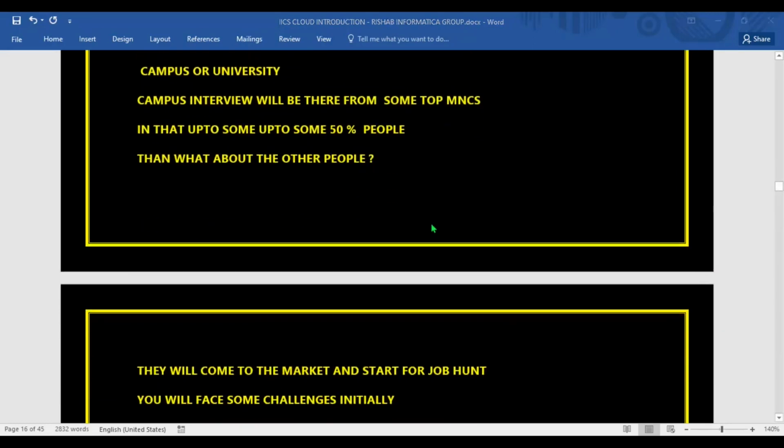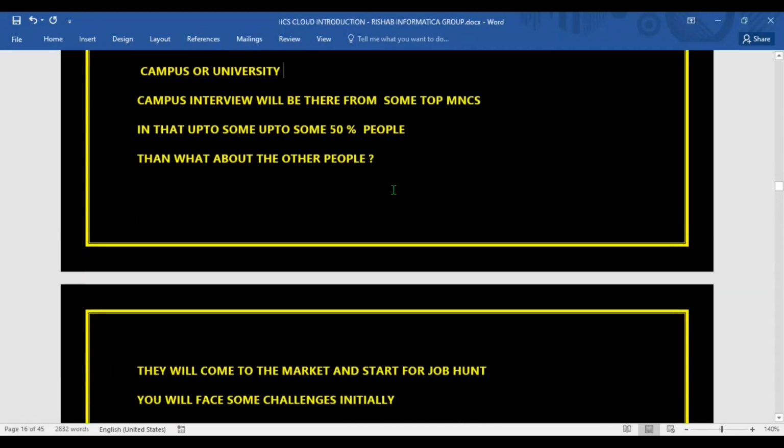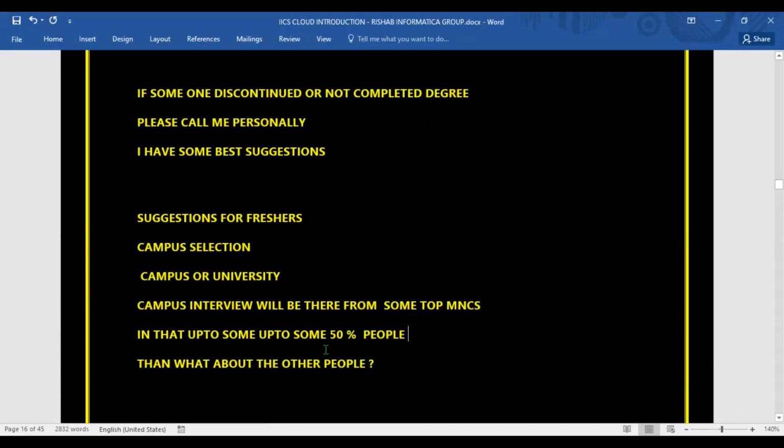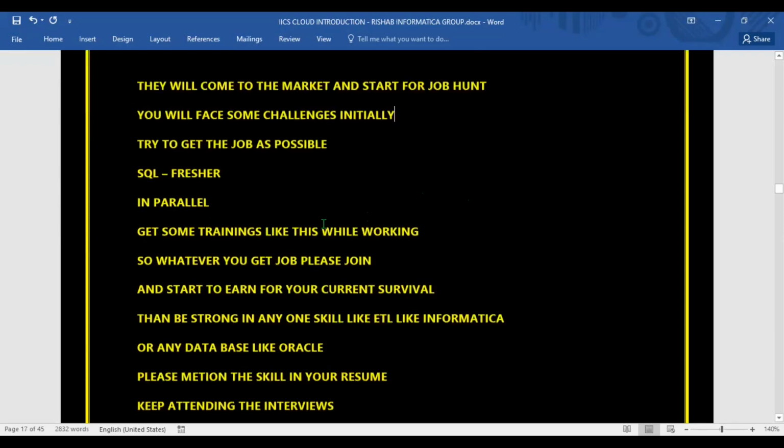Most freshers are selected in campus selection, but more than 50% of the people cannot be selected, based on the university. So if you came out of the university without a job, then whatever job you are going to get, please work on that, and parallelly learn some SQL or Informatica PowerCenter or something like that. Then whatever you are working now, you can convert into IT experience, and you can start to survive after 1 or 2 years. That's what I can say for freshers.